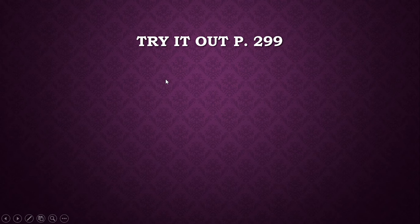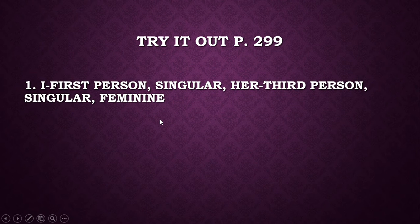So let's try it out. We have: Sharon and I work with her. I, you need to indicate what person that is. That's first person, singular. Her is third person, singular, feminine. If you are not sure about some of these, on the top of page 299 in the personal pronouns chart, it lists the person, first, second, third, singular, and plural. That'll help you, especially for numbers 1 through 5.